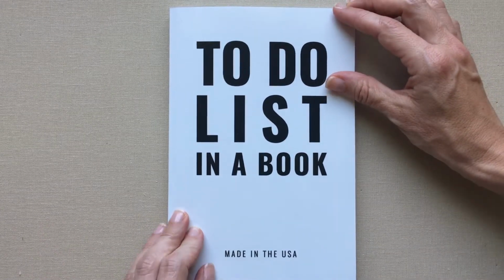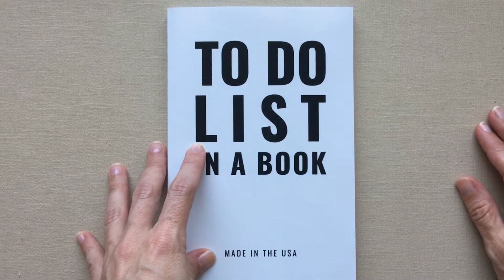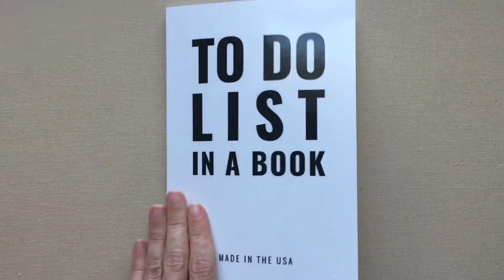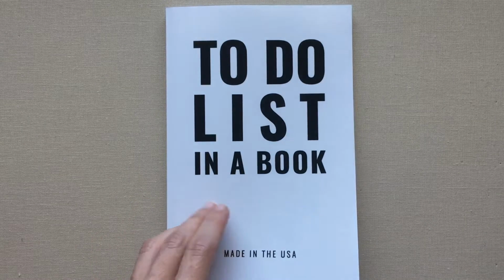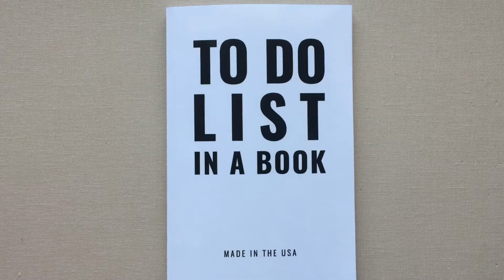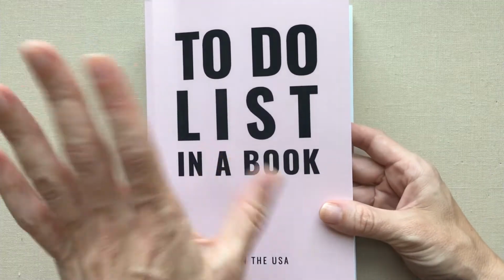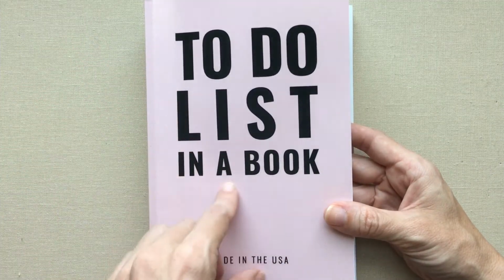And I'm actually working on a video of a whole bunch of different ways to do your daily running to-do list of tasks because that really interests me. So this book really interests me. I love that it's made in the USA. It comes in many colors. This is the white one with the black. They sent me 3 to review, and I'm excited. I already started using it because I really wanted to report to you guys on how it is working.